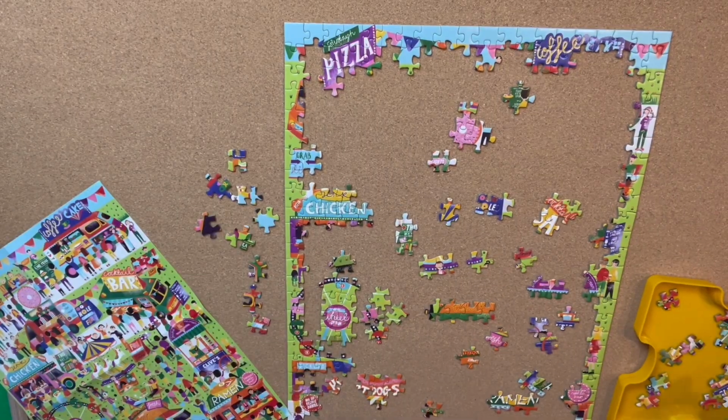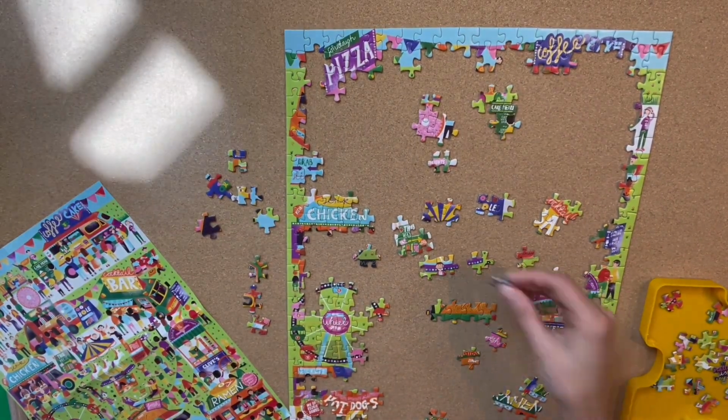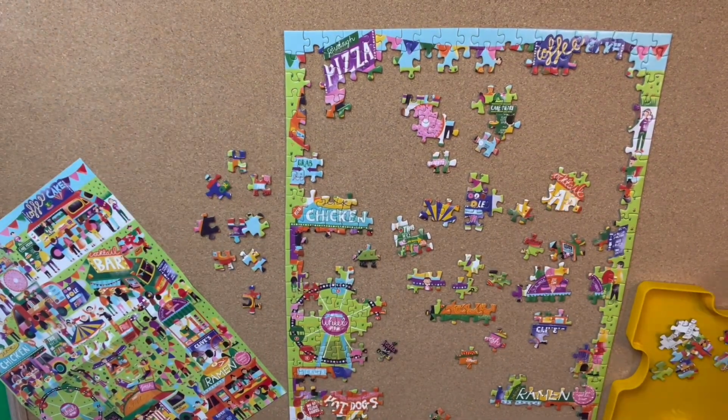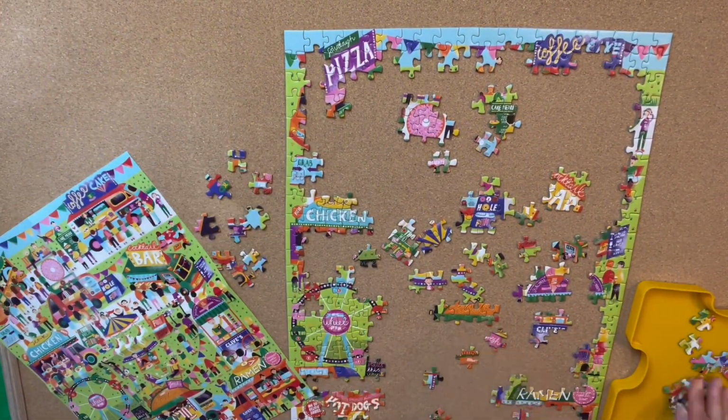Now, the image is not, like I said before, something that I normally do. So the way I decided to tackle this one was to build as you go. Usually when I do puzzles, I do the edge first, and then I tackle different sections. But it is very busy. I decided I'm just going to pick up a piece, try to figure out where it is in the image, and just leave it there and slowly build as I go along. So not something that I normally do. It took me a little bit longer to assemble that way, but it was fun.